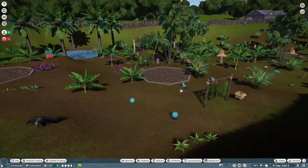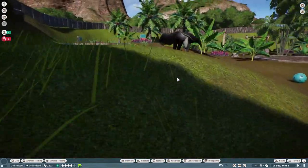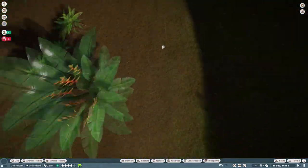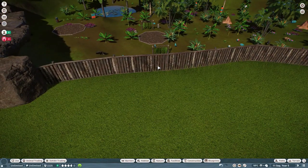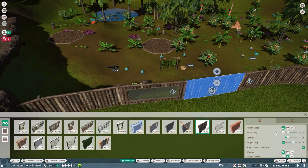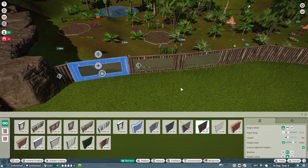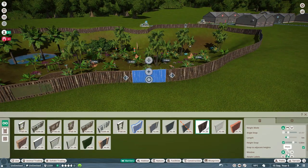Giant Anteater and Tapir enclosure is complete. Now all we gotta do is put this open onto display. Let's see, can I just make this glass? Yes, I can. Right here. That way people can see them when they're resting over there. Maybe we also get people to see them right here too.